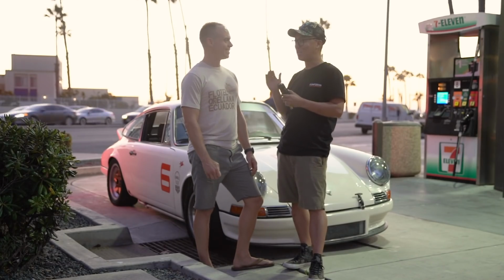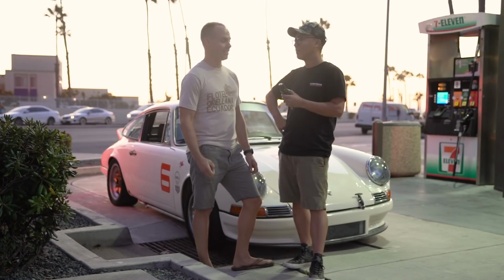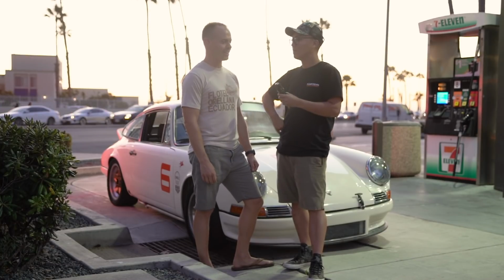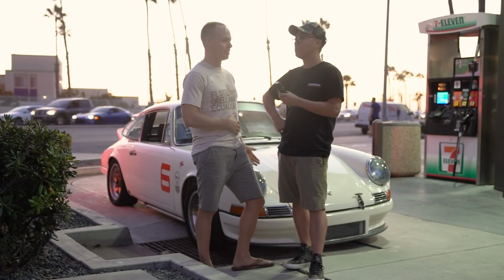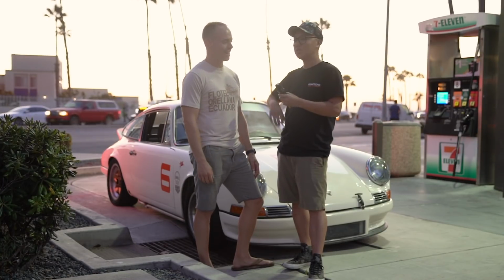So you had a Bel Air, which is a domestic car, and then you were looking for a Porsche, and somehow that trade just ended up working. It worked out beautifully. I don't know, timing was perfect, and again, I was looking for a 914, but the 912 happened at the right time. So yeah, couldn't be happier.